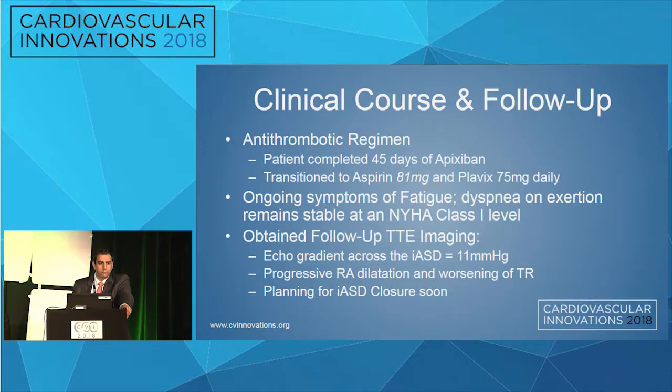He had very minor oral bleeding, which was self-limiting, but didn't really have any bleeding issues on apixaban afterwards for that short period. He has ongoing symptoms of fatigue, still class one symptoms in terms of his dyspnea. I obtained follow-up echo imaging just the day before I flew here for this conference. His echo gradient is still about 11 across that iatrogenic ASD, but he's had progressive right atrial dilatation and his TR is also worsening, so we're going to plan him for ASD closure.